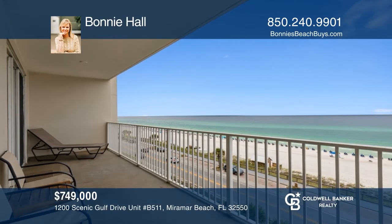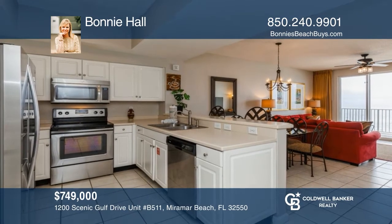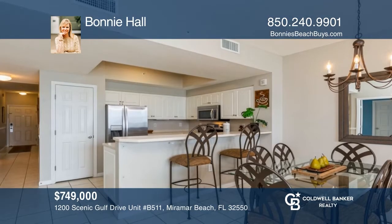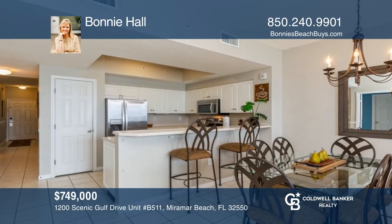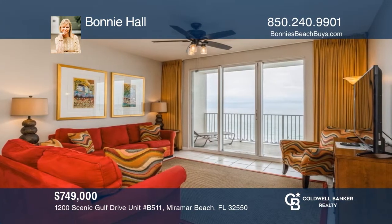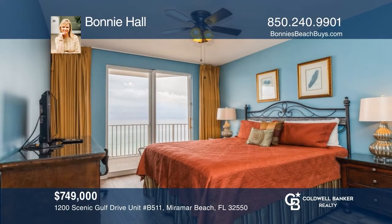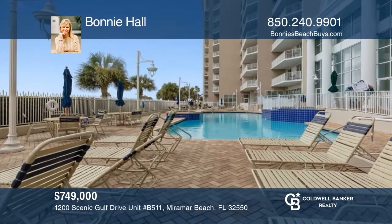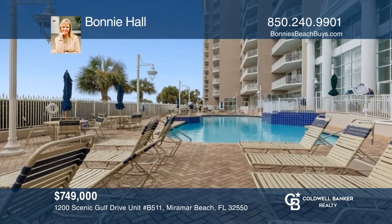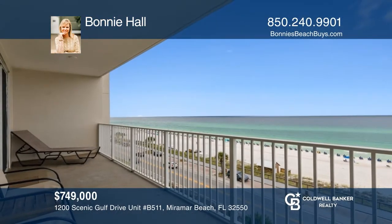This two-bedroom, two-bath condo with a gulf-facing primary bedroom and over 1,100 square feet is ideally situated for amazing views from nearly every room. Recent updates include no carpet, a newly installed washer and dryer, and more. Meander across the street to beautiful beaches. Enjoy amazing community amenities too. Bonnie Hall is ready to answer any questions you may have. Give her a call today.